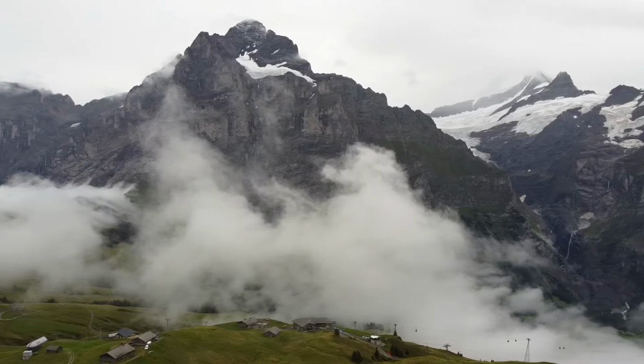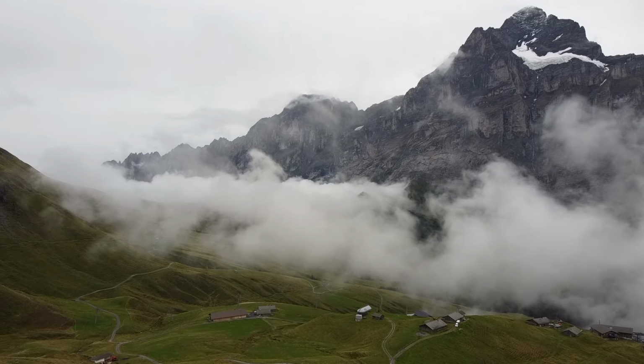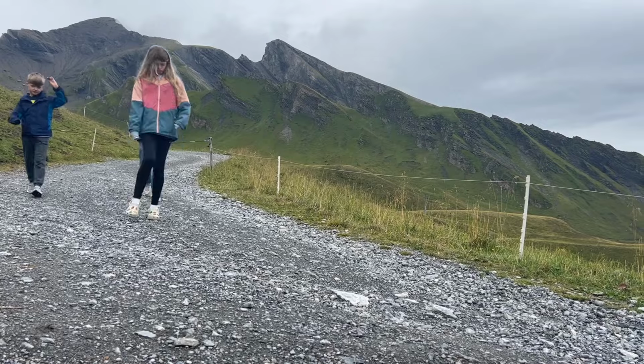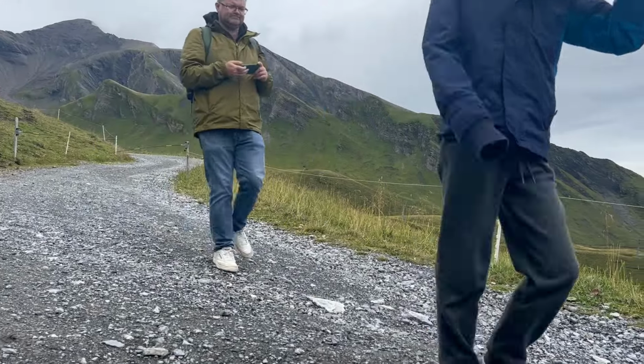You can actually walk the entire journey up to Grindelwald and back down again without using the cable cars. So on the way back down, we decided to skip a few cable car stops and walk some of the way. I would highly recommend this as the landscape is stunning.